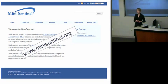They originally thought that they were going to create this multi-payer database, bring all sorts of data together, and then make that available for research purposes, and quickly learned that people who have data aren't really so keen on giving all their data to someone else, even if it's de-identified.